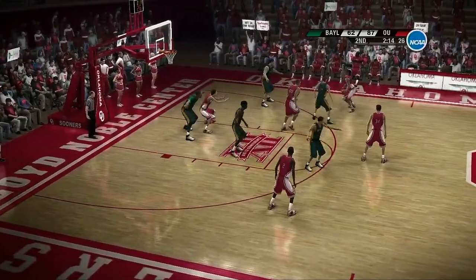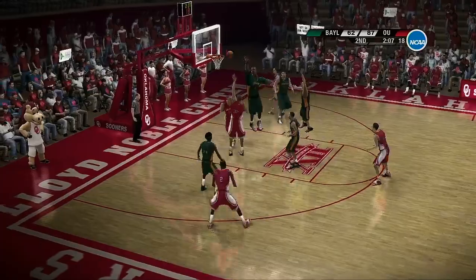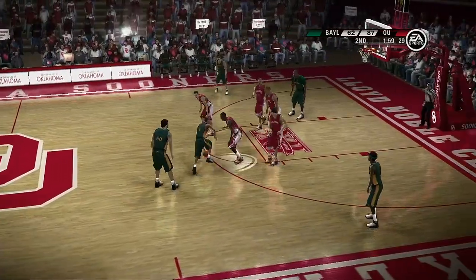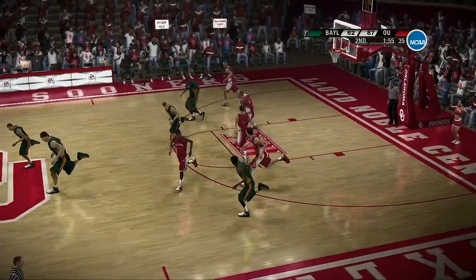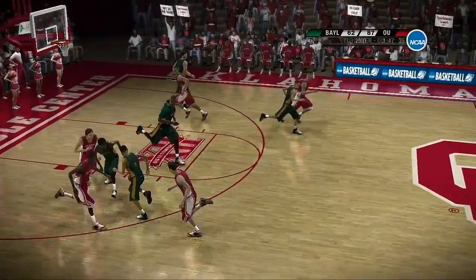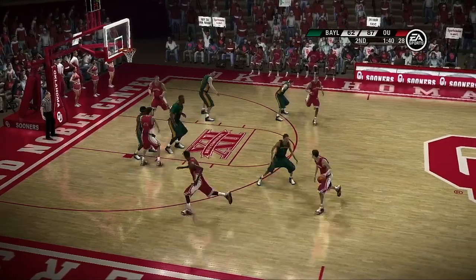They work it around the perimeter. Goes up for two, and in and out. Work the perimeter. Spacing so important. Get 15 to 17 feet apart. That was a great, great effort right there. Trying to play that passing lane. Anticipating really well. Got a man in high post.